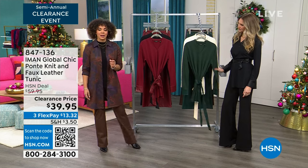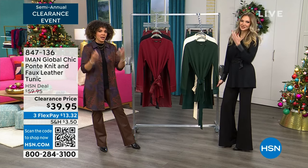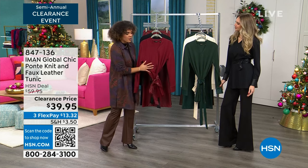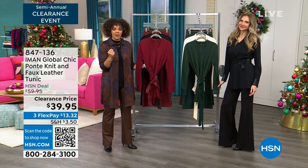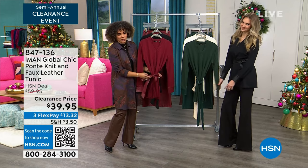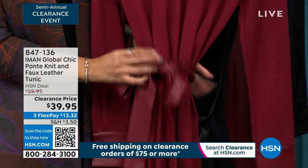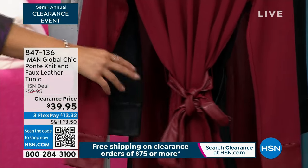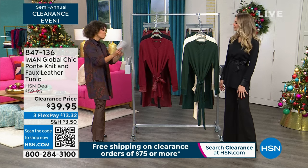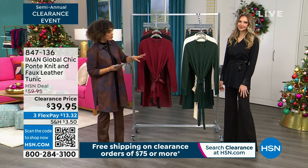But I'm really excited about this top because it's not often that you get to see a tunic that's made in a ponte, which is an elevated fabrication, has a nice weight to it, and then to have the faux leather belt attached to it, which is really fun. So the belt's already there for you. You can take it off, however you want to wear it, but it's really fun that it's already built in. Four colors that you can choose from. This is over 30% off, so great, great clearance price.